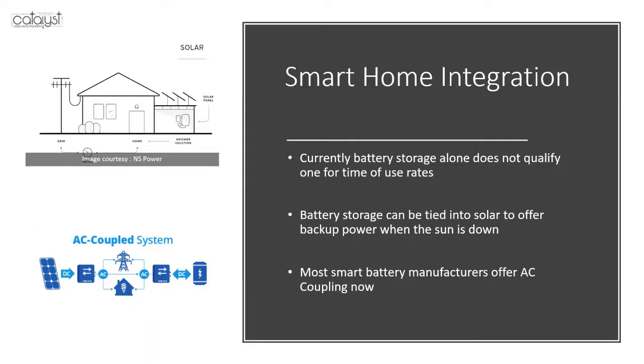Most solar batteries nowadays also offer an auto transfer switch so that when the grid goes down, your home can still be powered by solar.